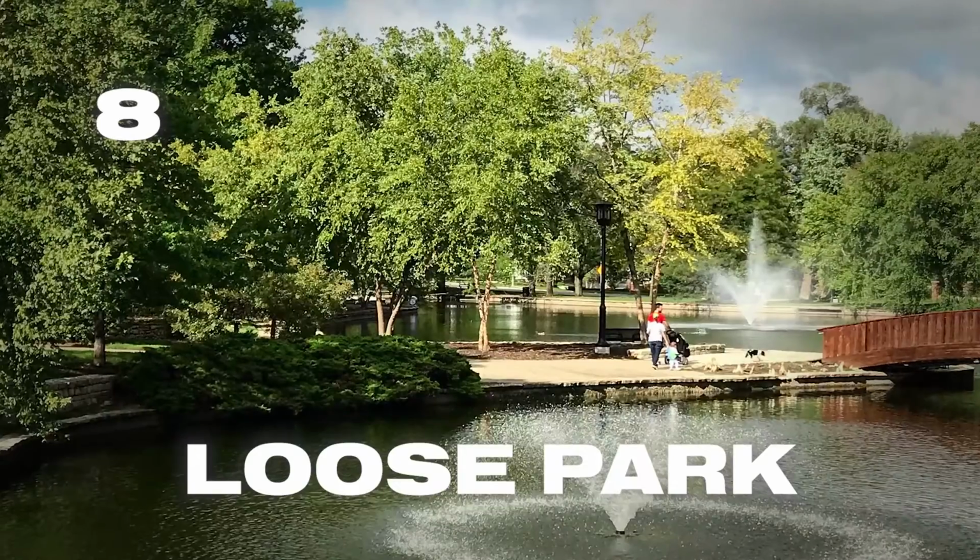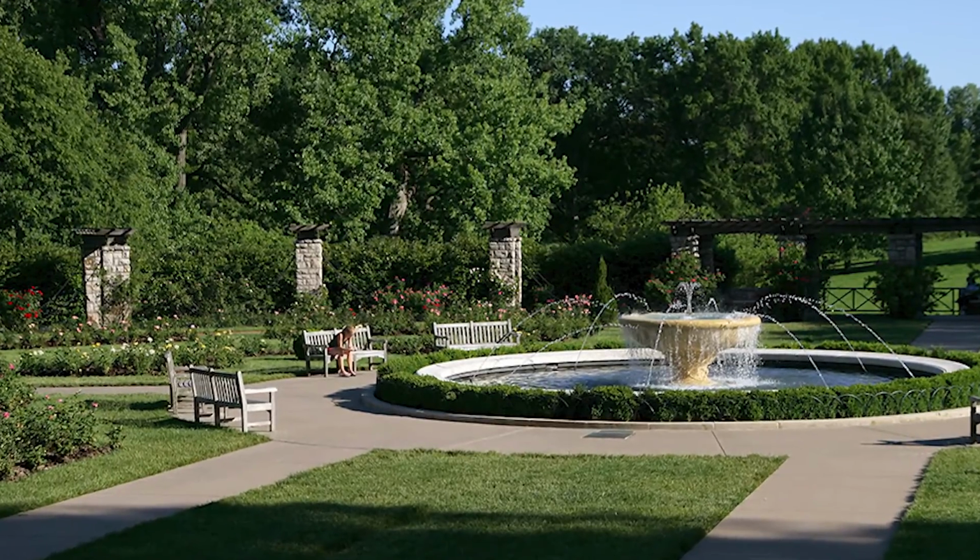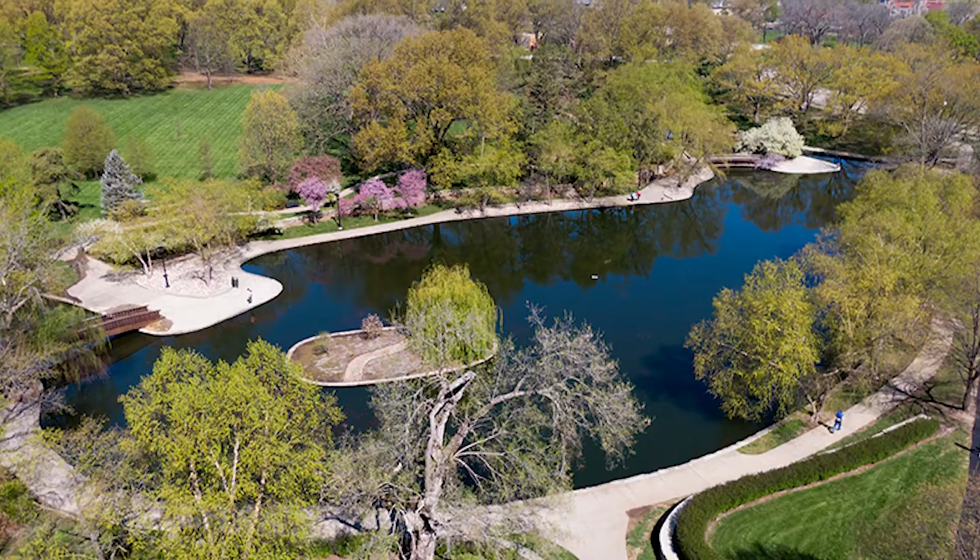Another great thing to do, coming in at number 8, is Loose Park. It comes up in a lot of our videos about Brookside, Waldo, and Westwood and Plaza. It's right down in that mix. It's kind of analogous to Central Park. It's not right in the middle of skyscrapers, but it is in the middle of some of the most expensive real estate in Kansas City. And it's a testament to how much we value nature.